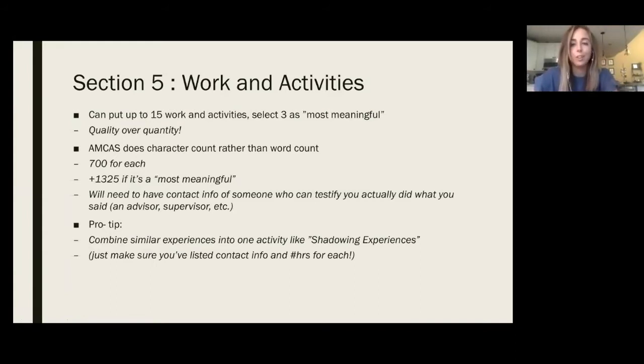So the wisdom is you want quality over quantity of work and activities. So if you participated in 15 activities, but some of those were a club meeting that you went to once freshman year, then you may not want to include those on your application. You don't have to include absolutely everything you've ever done. Just choose things that are going to show that you were involved and that you are committed. So things that are longitudinal are really great. And you want to make sure that they're going to paint you in a good light for the fact that you're going to make a great physician too.